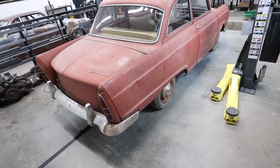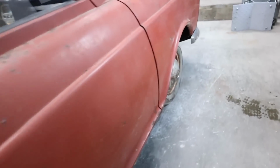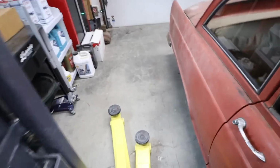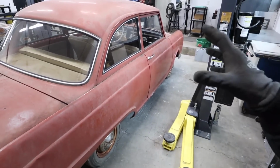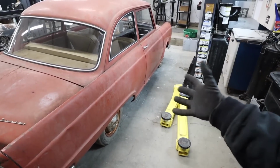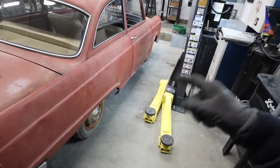Honestly, I don't think it's even worth putting air in these two tires on the passenger side because they lose air so fast that by the time I get it outside, they're going to be flat anyway. In the last episode, we finally got all four wheels rolling. Now, I haven't moved it anywhere except forward and back a couple of feet, and that's with some flat tires, so it's hard to push anyway. But this should roll on all fours.